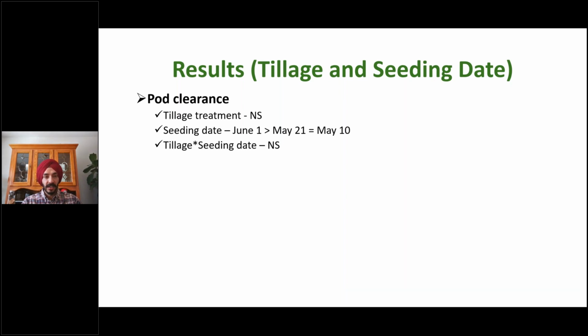Pod clearance or harvestability: again, for tillage treatment, the effect remains insignificant. For seeding date, what we saw was that June 1st plants were taller than May 21st and May 10 seeded plants or plots. And with the taller plants, the height of the lower pod was even higher, and if we direct combine, we won't be losing seed in this case. So June 1st was effective in helping us with the pod clearance. And again, tillage and seeding date interaction was non-significant for pod clearance.